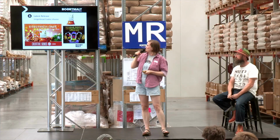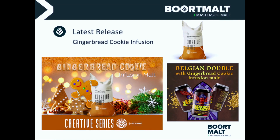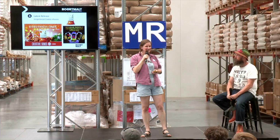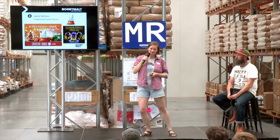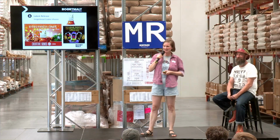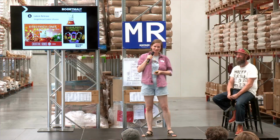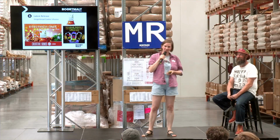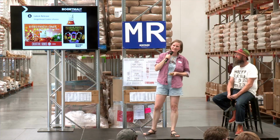So, the latest release was the gingerbread cookie infusion malt. If you haven't come and smelled the malt at our stand, please do. I'm absolutely delighted that my mates at Sailor's Grave committed to being the guinea pigs of Australia with this malt. So I shipped them over at great difficulties. Bloody Australian customs, oh my God. A couple of bags of this infusion malt for them to brew with.